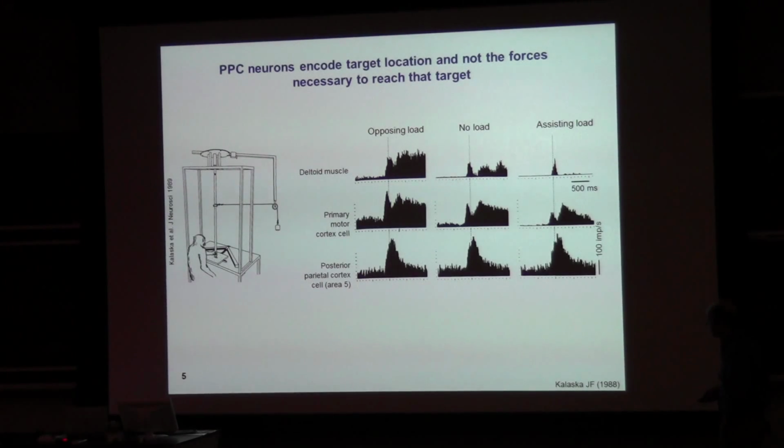So when the animal makes this movement, if you look at his muscles, well, when there is an opposing load, the muscle has to be active more than when there is an assisting load. Does that make sense? So the muscle has to push harder when there's an opposing load.